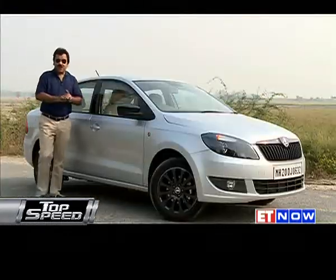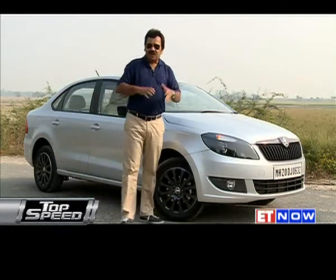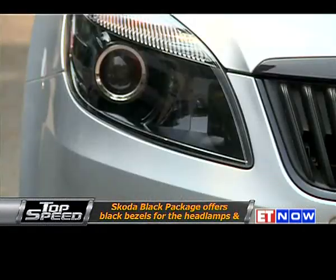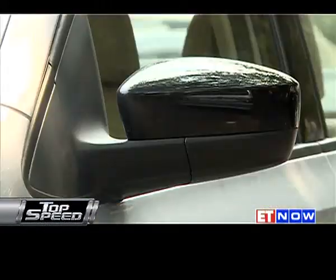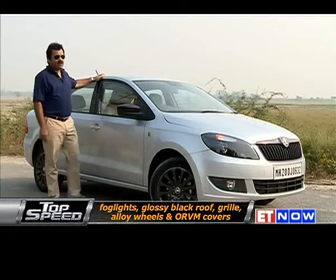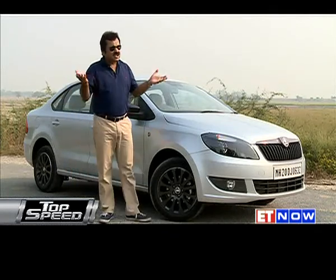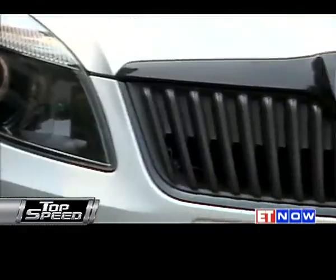Well, the changes to the new Rapid are not that many, but what you can do to make your Rapid stand out a bit more than the others is to opt for the package the company is offering, aptly called the Black Edition package. And what you get are blacked out headlamps, black alloy wheels, which incidentally are new design, black ORVMs, and a black roof as well. Well, you don't see it in this car, but you can get one. And what all this will do to your car is to make your Rapid a little more striking than the rest of them, which in itself is not a mean achievement considering the way the Rapid looks.